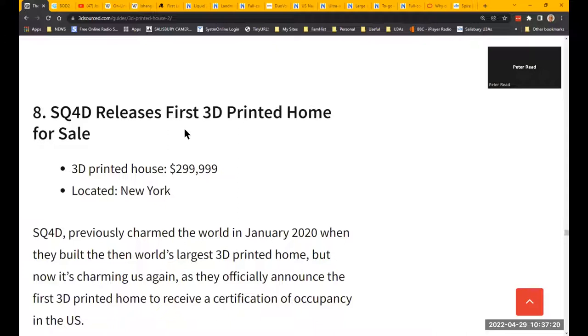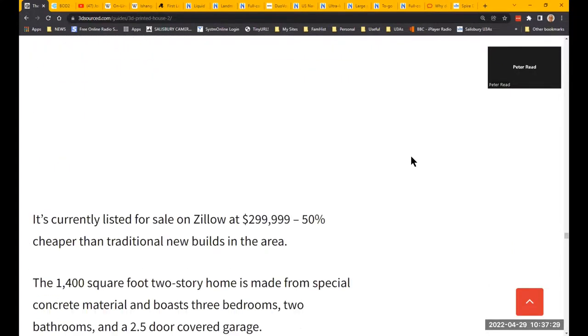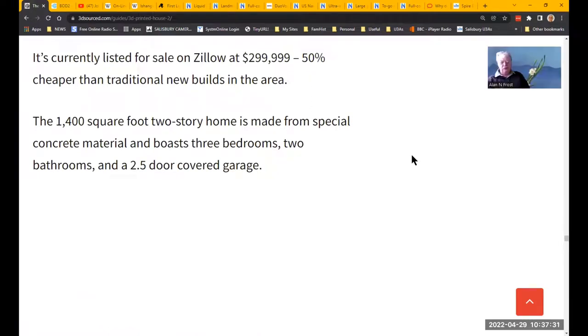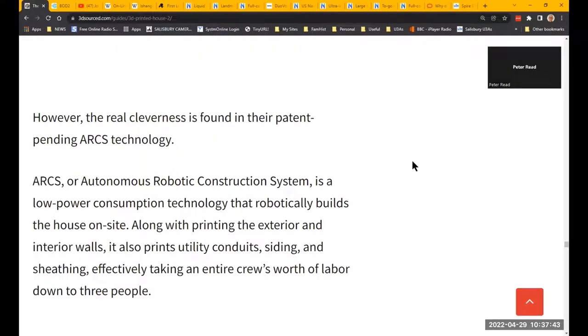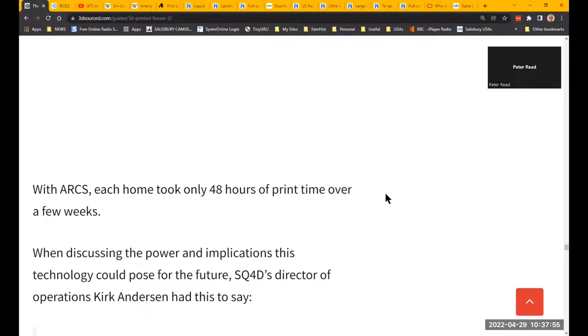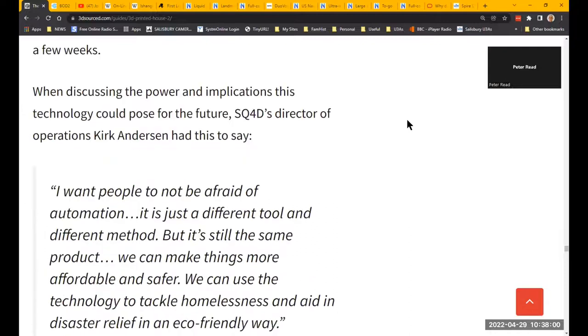And this one, SQ4D, releases the first 3D printed home for sale. Right, and in the USA. And it probably costs, so they're quoting these prices, but you don't know how they relate to normal construction properties. I know. It's just an article about it. Anyway, this has got an autonomous robotic construction system, low power consumption technology. They're still feeling their way with this system, of course. So that's why it's all a bit vague. But if it can do it in 48 hours, amazing.